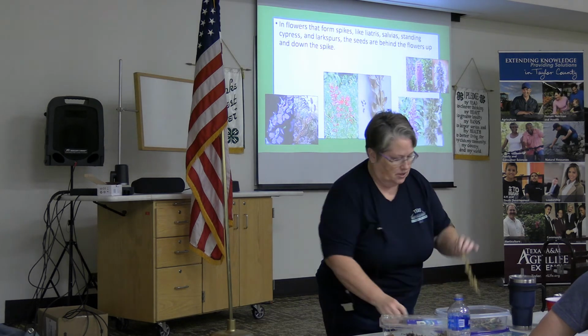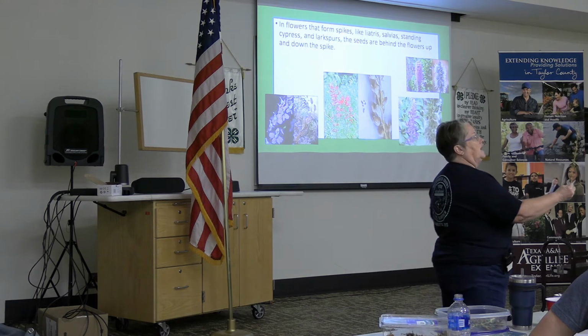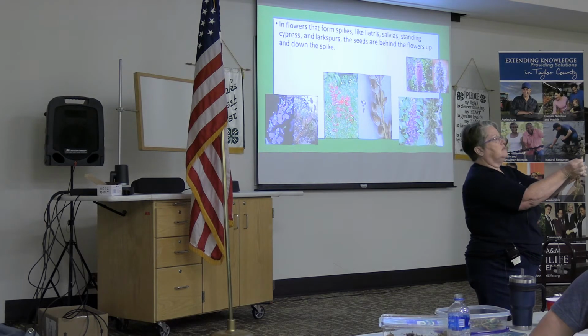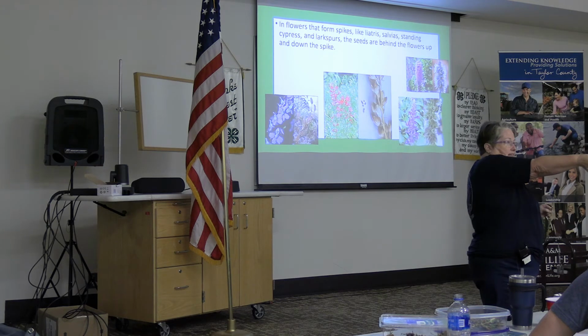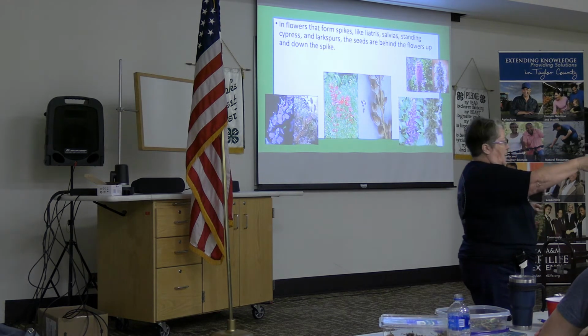So I've got standing cypress here, okay? Each one of these little parts had a flower attached. I just pulled off a couple by accident. And the seeds were inside that. They're not anymore, but there were. They've already fallen out. Okay?